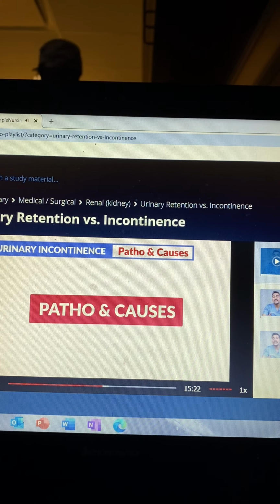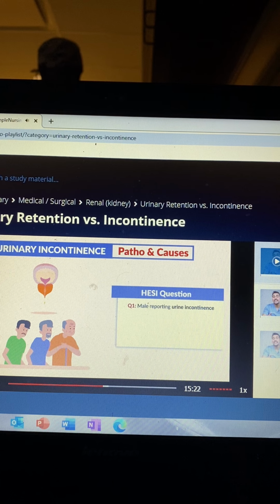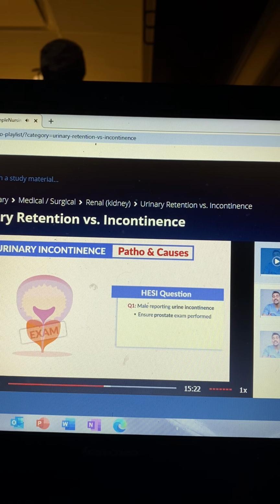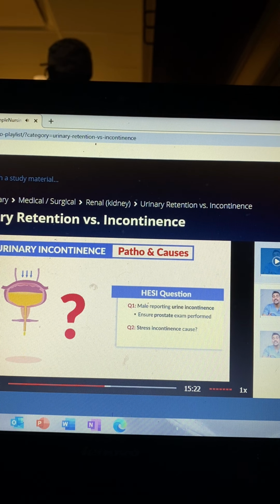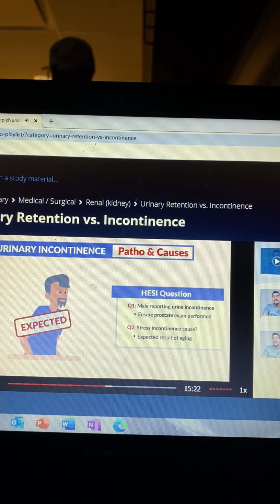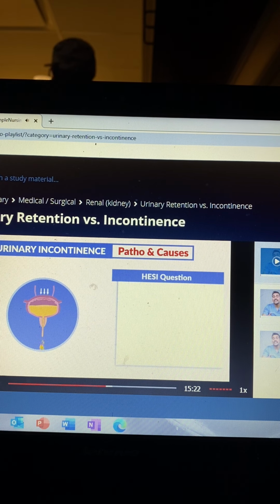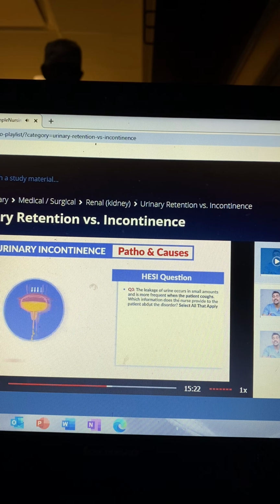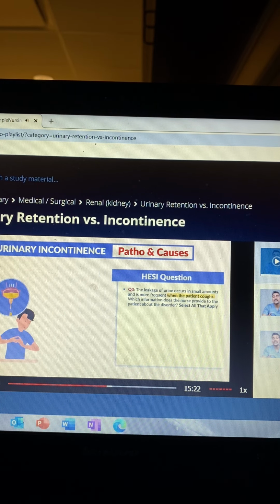Now, Hesi had a lot to say about the patho and causes here. So, question 1, male reporting urine incontinence, ensure a prostate exam is performed. And question 2, stress incontinence cause, expected result of aging. And a select all that apply question here. The leakage of urine occurs in small amounts and is more frequent when the patient coughs. Which information does the nurse provide to the patient about the disorder?